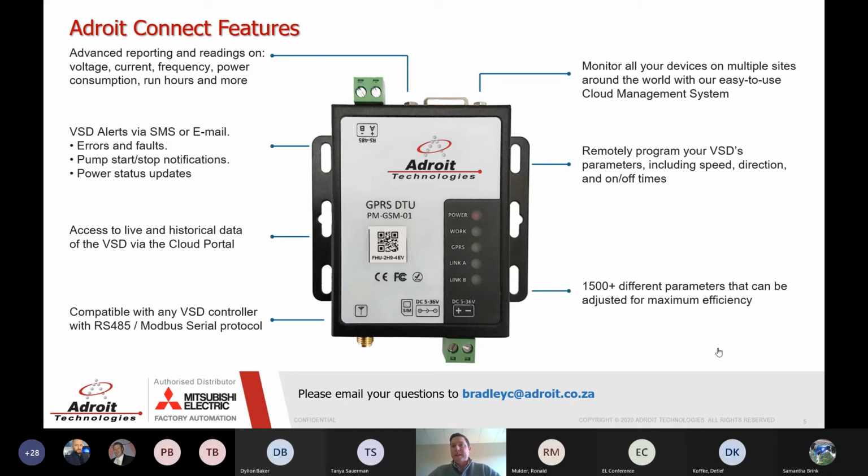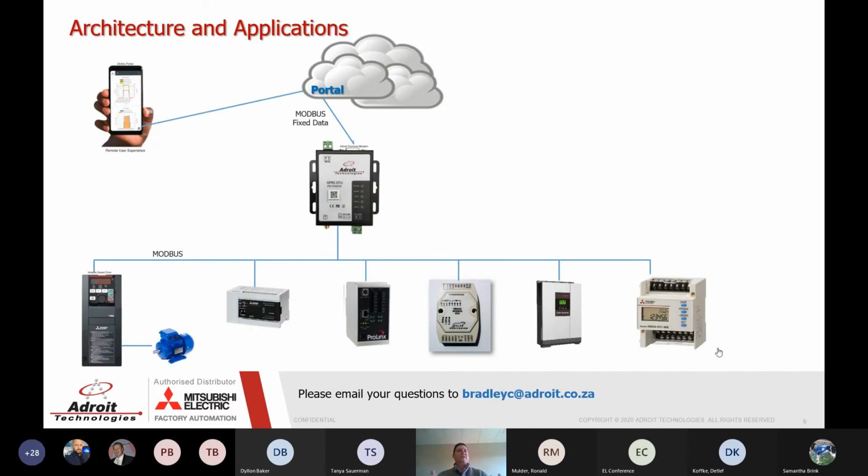And you've got access to 1,500 different parameters via this modem. So, a fantastic little product, and not much limitation from what we've seen, at least so far. So yeah, the architecture and application.